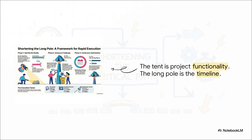We don't want the tent to collapse, right? The goal isn't to just randomly cut features. The goal is to systematically and intelligently shorten that long pole, your real time, so that the entire structure comes down faster, all in one piece.